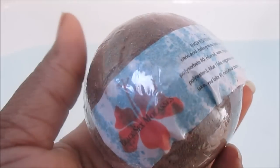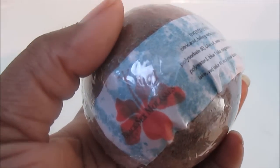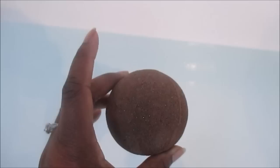So I'm going to go ahead and drop this in. Let me unpackage it and then we'll start the demo. Okay, so here we go. Ooh, wow, look at that pretty color, guys. That is beautiful. It's like a dusty rose.